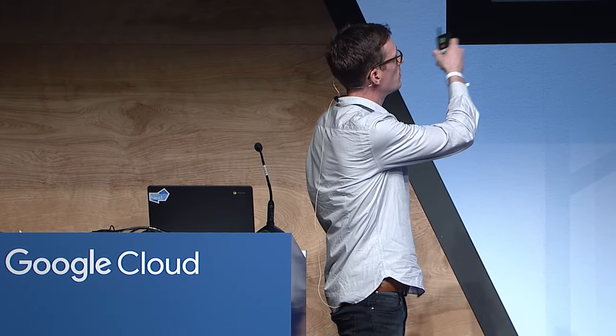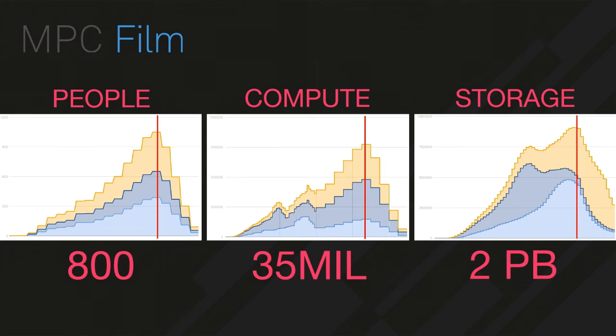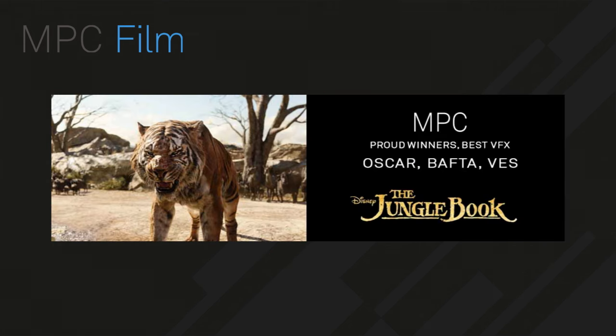The other thing is, when we look at the trends, this is a 12-month schedule right here, we see these shrinking quite significantly. The thing that isn't shrinking is the complexity of the shot work that's required. So these peaks are just going to increase and increase. Just an idea of scale: for The Jungle Book, we had 800 people working on it. In total, it was 35 million wall clock hours to compute the movie, and at peak, The Jungle Book required 2 petabytes of storage. So let me give you a bit of background on the scale and complexity that we faced on The Jungle Book.